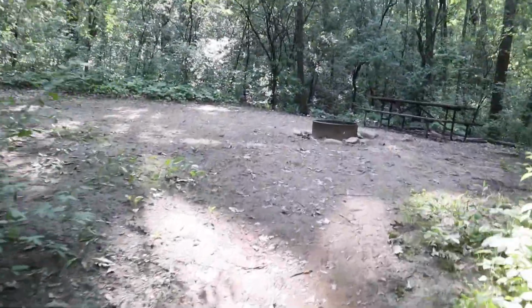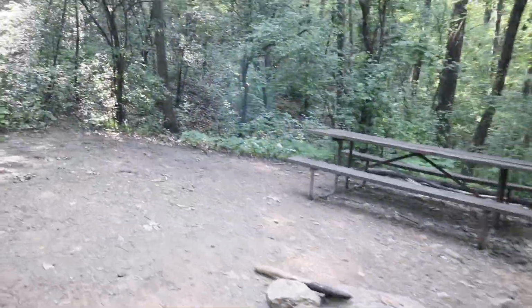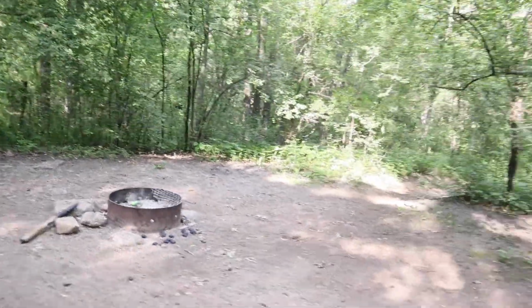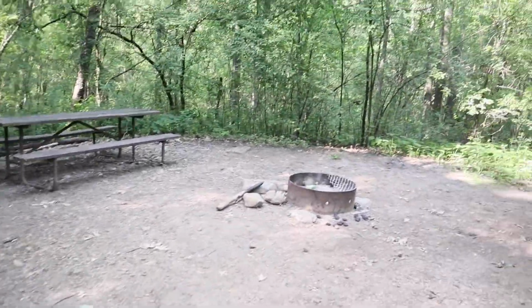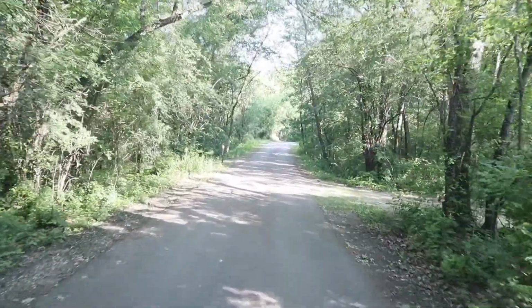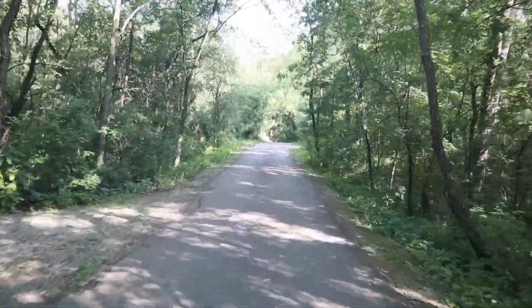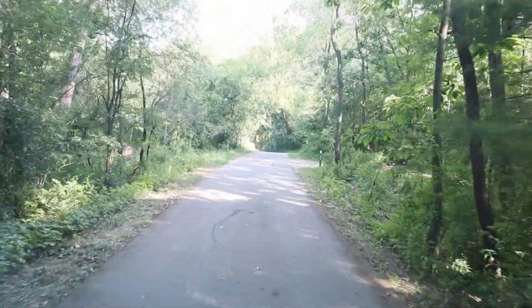I'd say bring your bug spray for these. If you want a nice hangout, get away from everybody, this is a nice way to do it. Alright, continuing along here through loop 2. I'm at 168 right now. Again, more back-in sites. Pretty straightforward.